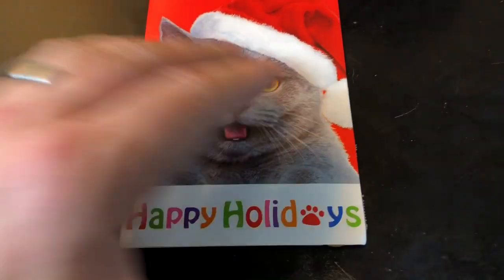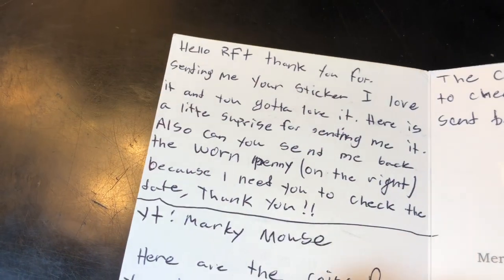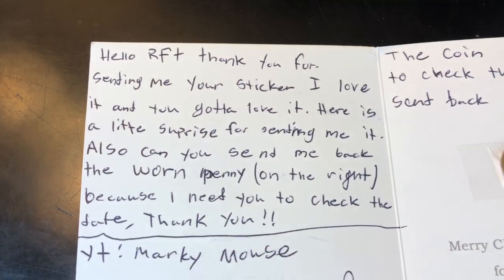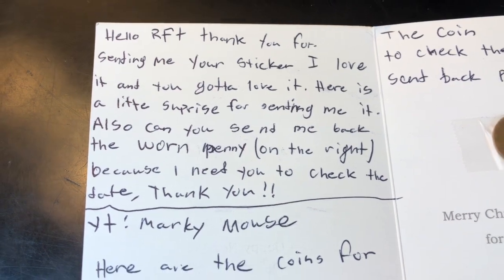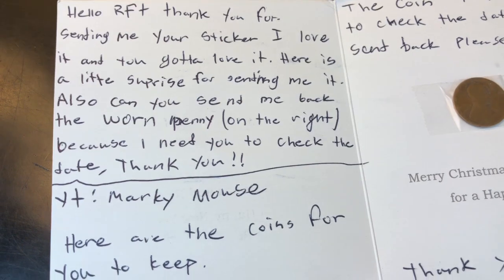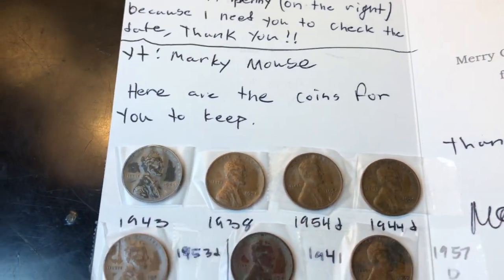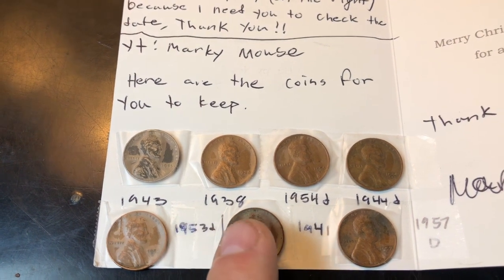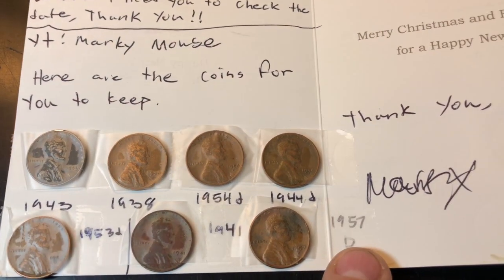Next up, a letter from, you guys know him, Marky Mouse. Marky Mouse sent me a happy holidays card and he sent me some goodies in here. He pretty much says, hello RFT, thank you for sending me your sticker. I love it. Here's a little surprise for sending me it. Also, can you send back the one penny on the right? Because I need to check the date, thank you. YouTube name is Marky Mouse. Here are the coins for you to keep.